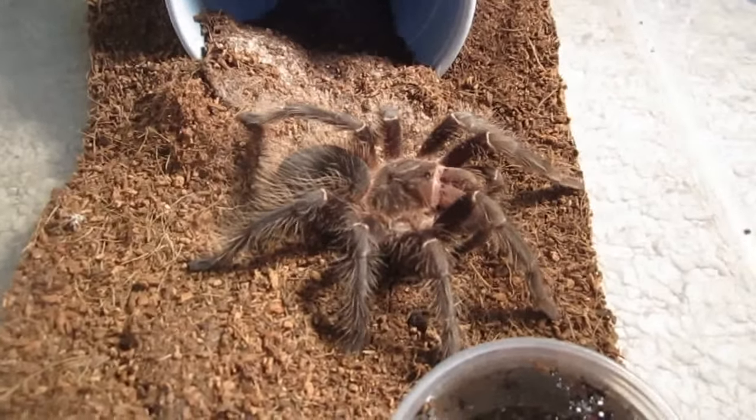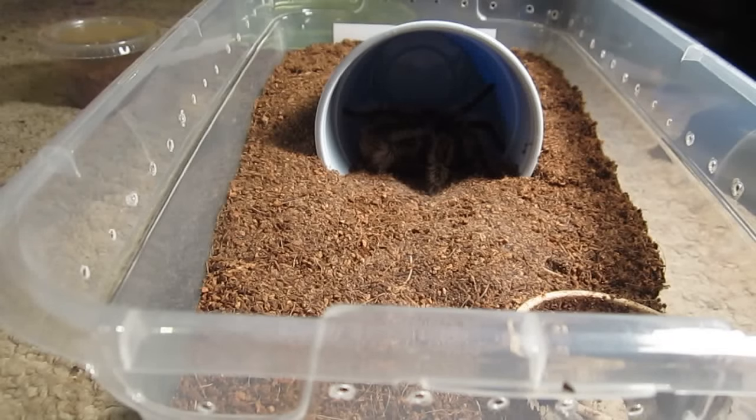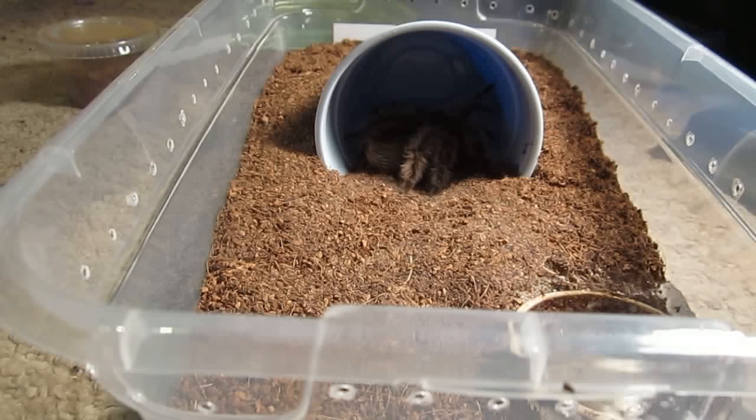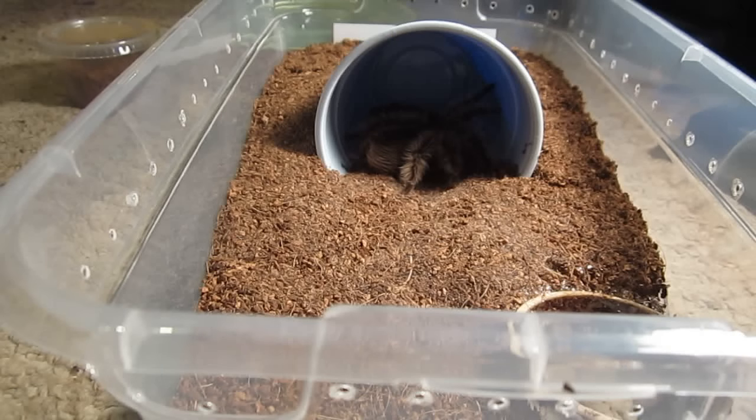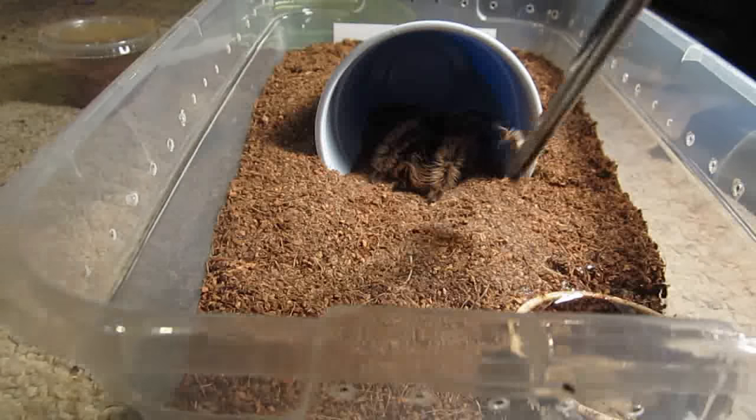Alright, we'll move on to the next one. Here is my larger Brachypelma albopilosum, the Honduran curly hair. And let's see if she would like to eat. Let's see, I believe I have another cricket in here. I'm only going to give her one cricket since she's a little on the husky side.